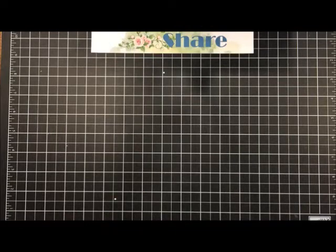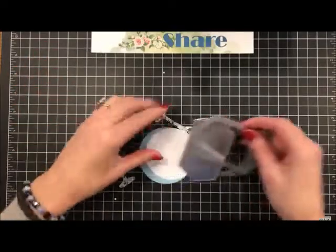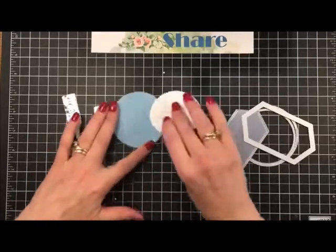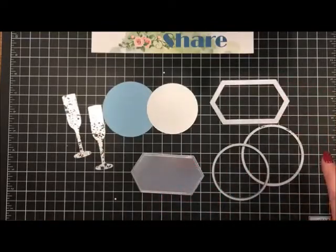All right, so let's go on and get started here. I think I'll make the cards last. So let's make the champagne tags first. I've got things ready to go here. I spent a little time at my die cutting machine and got things ready. So we're obviously using, let me grab it here.